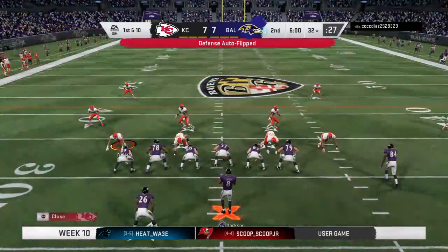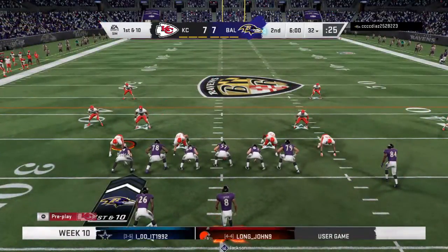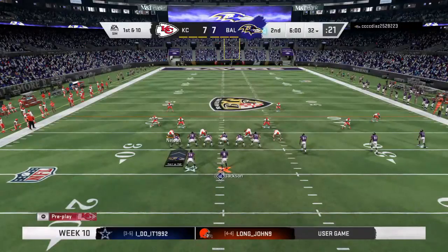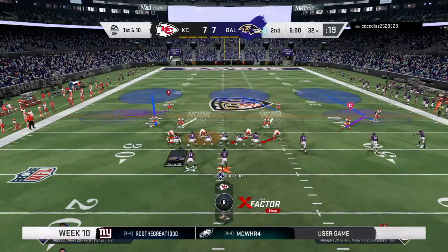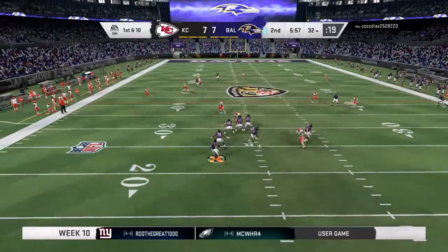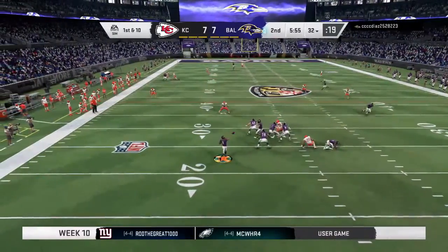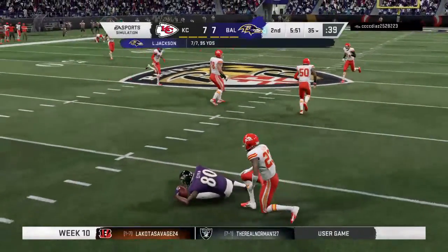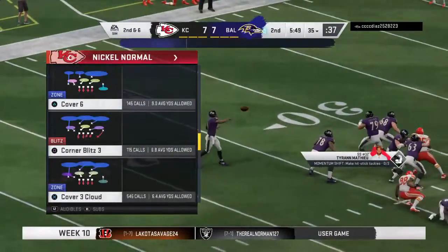From the 32 now, here's 1st and 10. Jackson now, throwing middle, and it's complete. That throw good for 4.